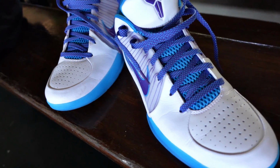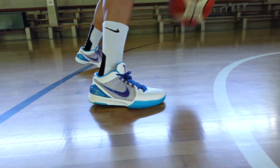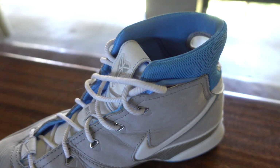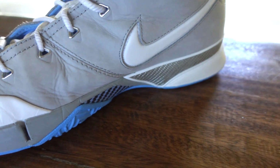As for the upper of the Kobe 4 PROTROS, mostly synthetic leather with some plastic around it. As for support, performance-wise, very supportive too, doesn't stretch at all. Lateral support is great, but comparing it with the Kobe 1 PROTROS, the lateral outrigger on the Kobe 1s is a lot bigger. It's very evident. If you want the bigger outrigger and a more supportive shoe, go with the Kobe 1s.